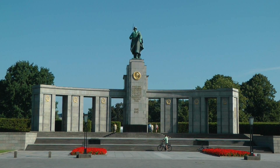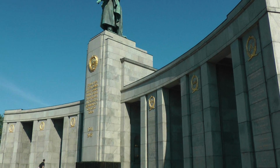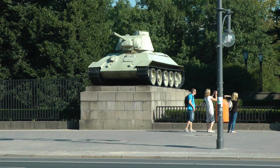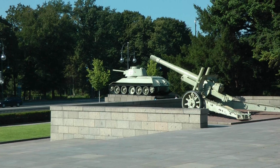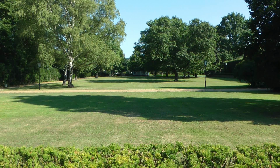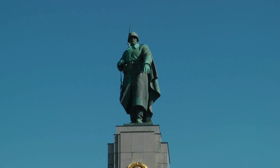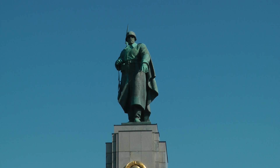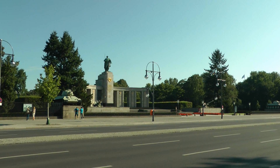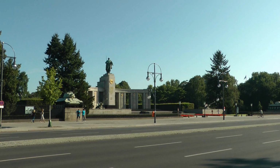The Soviets soon erected a war memorial where the Nazis had planned the north-south axis to intersect with the east-west axis. The memorial includes tanks and guns used in the Battle of Berlin, and the unmarked graves of somewhere between 2,000 and 2,500 soldiers. When Berlin was divided, this memorial ended up in the British sector, but the Red Army was allowed to maintain a guard of honour here until the troops finally withdrew in 1994.